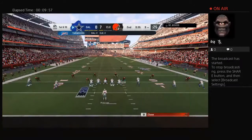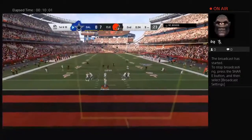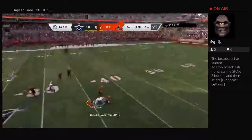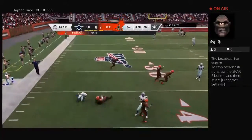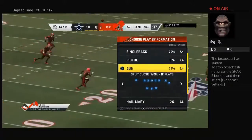About set for this next drive by the Cowboys offense. Inside of a minute left in the half. Does the fact that you're down on the scoreboard influence what you do, or I guess don't do? And for the third time here in this half, it's intercepted. Picked off by the former first-round pick, Demarius Randall.